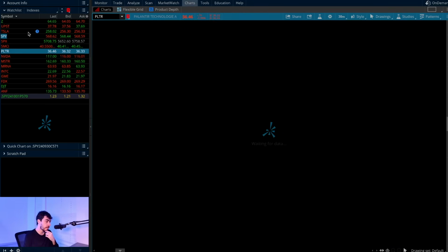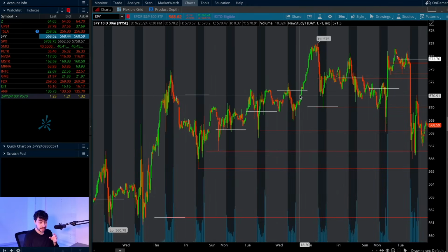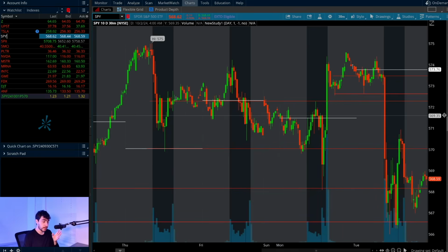So here we go. In terms of what I'm seeing on the SPY here, this 10-day 30-minute chart looks identical to this day right here. If you compare September 26th to today and you look at the pre-market chart and you look at what happened, it sold off very hard in the morning. Then it started to spike later on throughout the day, right? So very similar. So this is what it's telling me, man.